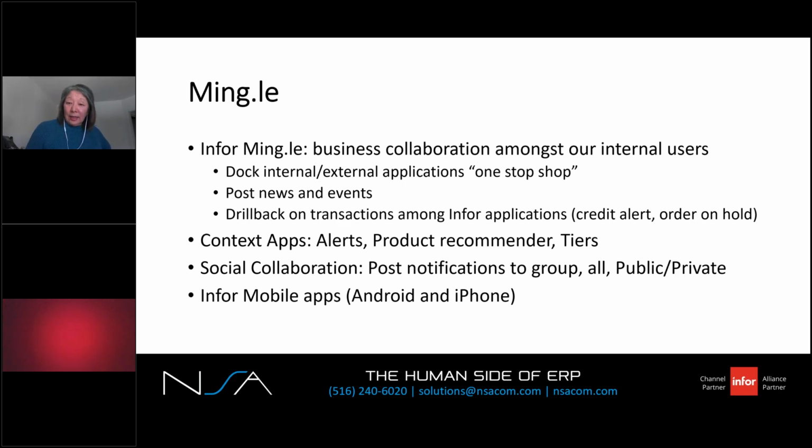Those are context apps because they display information automatically based on the type of transaction or data you're looking at in that particular screen. I'm not sure if everyone is aware, but the Mingle app is also available as a mobile app running on Android and iPhone. So I can get access to my Mingle on my handy cell phone if I happen to be away from my desk.